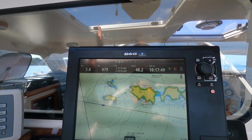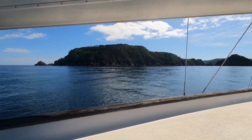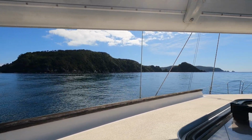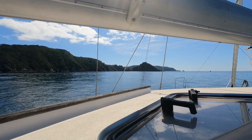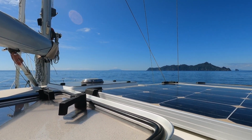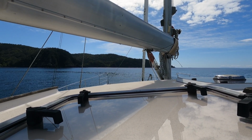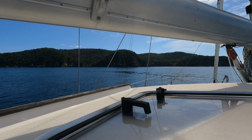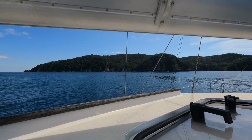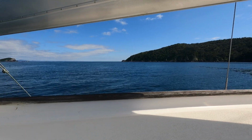Hopefully the wind will come up. So let's just have a quick look. Oh, absolutely beautiful. Stunning places for us to investigate and explore. So this is Aotea Island. Can't land on these islands. They're a wildlife sanctuary. Or you possibly could, but only with permission.